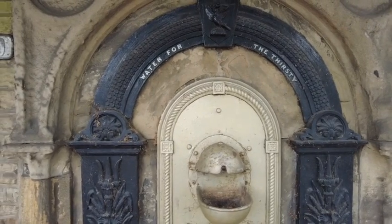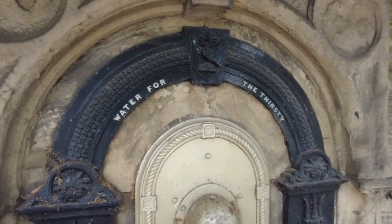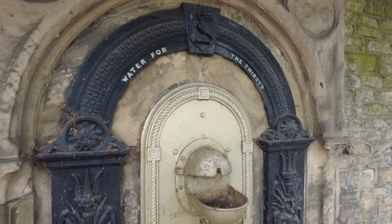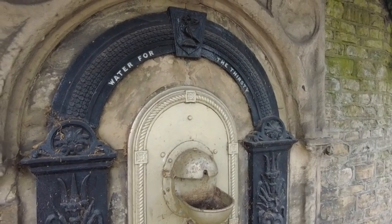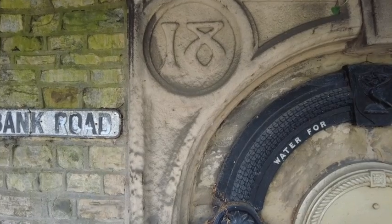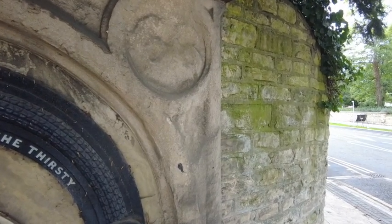So this is a water fountain which was donated by Joseph Pease, and it's water for the thirsty. And there's a couple of them around town. It's obviously not working, but it's part of the history of Darlington. And the date that's on this fountain is 18, and we think that is 68.